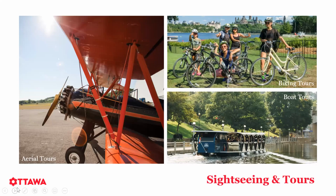We have great ways of exploring the city as well. The picture on the top left-hand side is an old World War II era biplane. It takes 2 people at a time. You get leather hats and goggles to wear as you tour the city by air. And then we also have biking and boat tours as well.